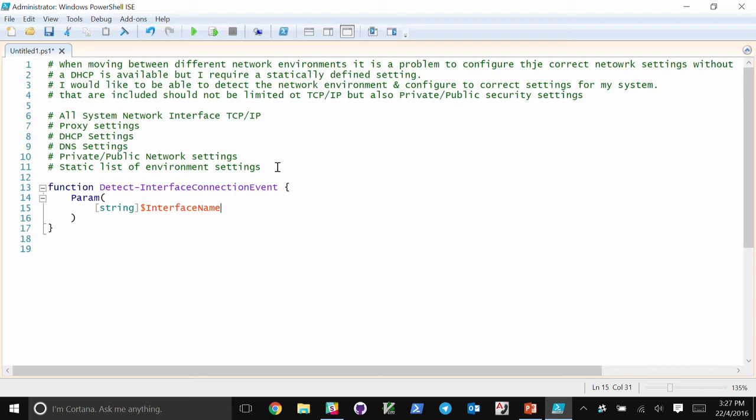Do we need any other information? I think probably not. For sake of completeness, interface type. Yeah, so it could exclude certain interfaces. Again, remember, if you want to change this later, it's going to be really hard. So you want to make sure this part is right.